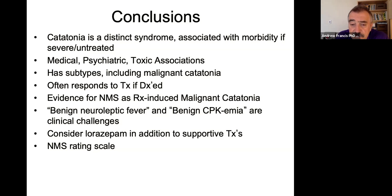Benign neuroleptic fever and benign CPK-emia are clinical challenges because they can occur in psychiatric patients who are exposed to these drugs. Consider lorazepam in addition to supportive treatments for both catatonia and neuroleptic malignant syndrome. And not the subject of this talk, but we did eventually publish a much more comprehensive NMS rating scale.